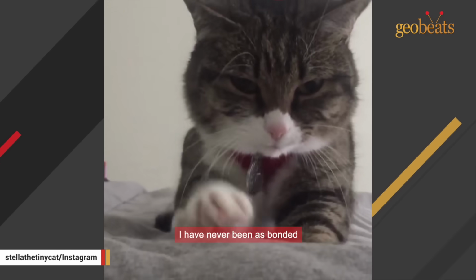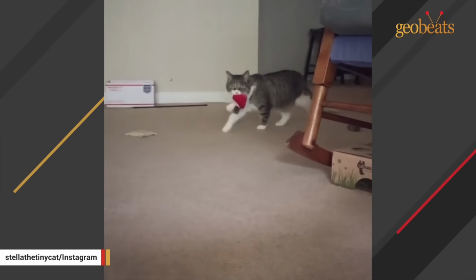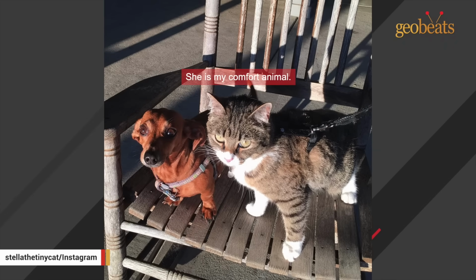I have never been as bonded with another animal as I am with Stella. She's going to be 11 years old, so she is a little bit calmer now than she used to be. She is my comfort animal.